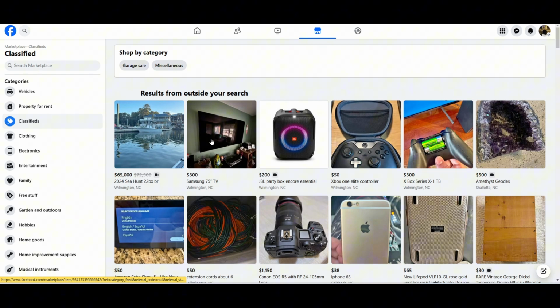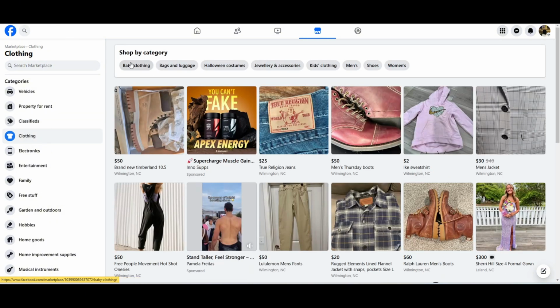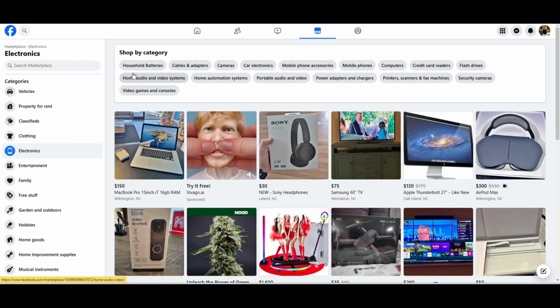Well, there's things you can do, but clothing. Let's see, there's sub-parameters under clothing. It's probably like size and stuff. Yeah, right here. So now we've got sub-parameters, which is great. Make sure when you list your items that you're including the sub-parameters so you're tagged correctly and people can find you easier. And then look at this, you could do sub-parameters on all these.